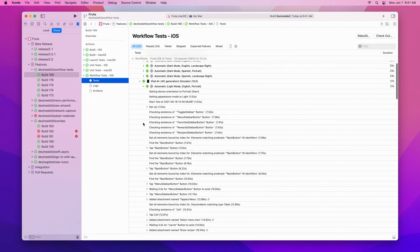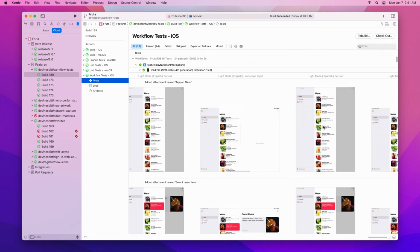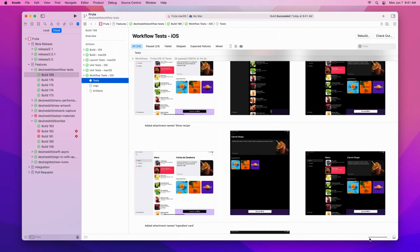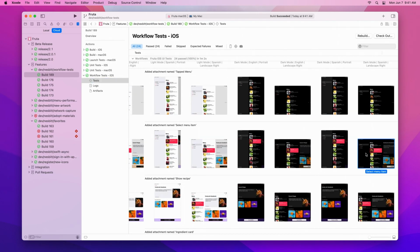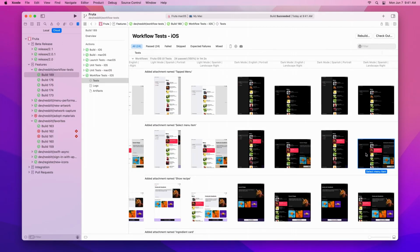Xcode 13 has a brilliant new way to review those results. From the Editor Options menu, I'll enable the new Gallery view. The screenshots from my test are displayed in every variation, and images from each test presented together. I can zoom out even further to see all images, and when I find one I'm really interested in, I can see it at full resolution using Quick Look. The gallery view makes it effortless to confirm our app is looking fantastic across all conditions, languages, and layouts.